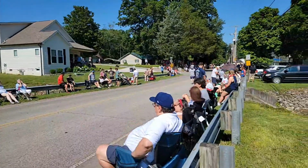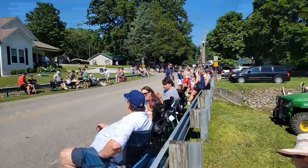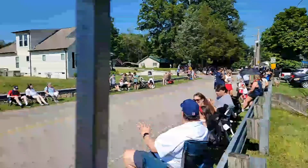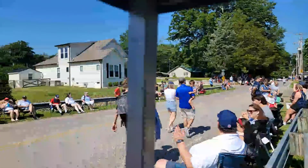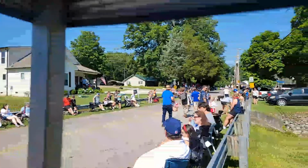But now this is the 49. I don't know though, because I saw a whole bunch of cars going back there to line up, and there were a bunch. I mean, it's a little bitty small town. Yeah, there's more than one.